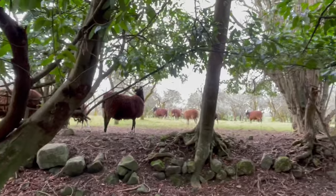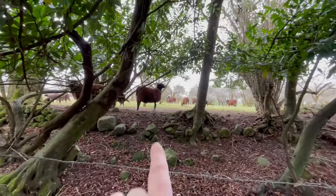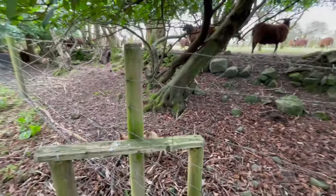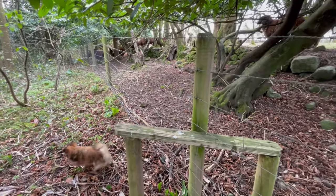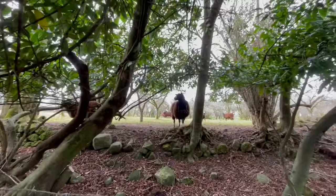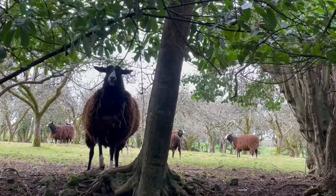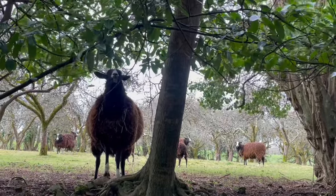So that's where the sheep are, in the orchard. This is a very old retaining wall. I built this fence nearly 25 years ago, between 23 and 25 years ago, so that I could graze the orchard and get it back, because it was fully overgrown with ivy and seedlings and brambles, and you couldn't get into it.